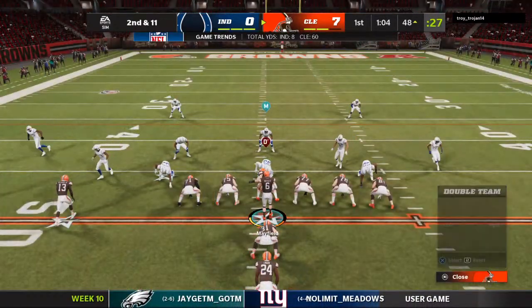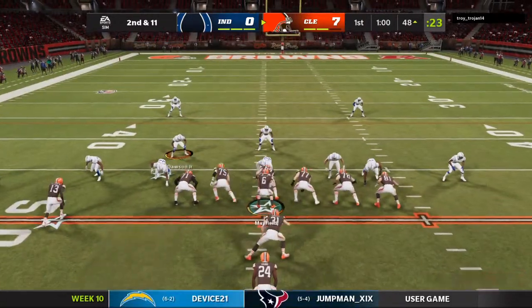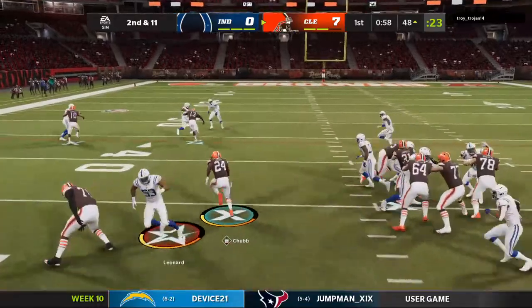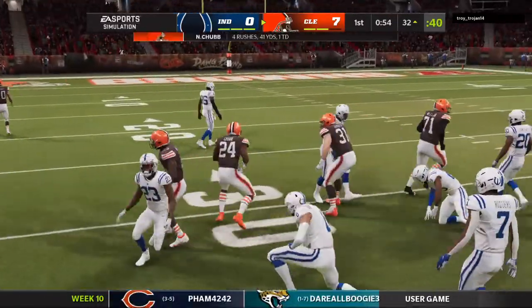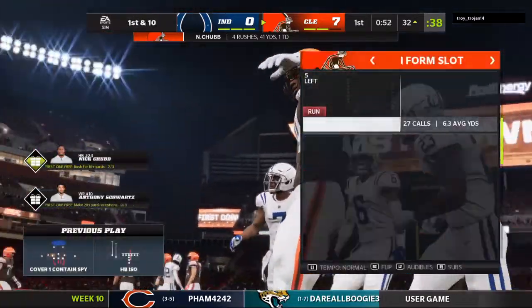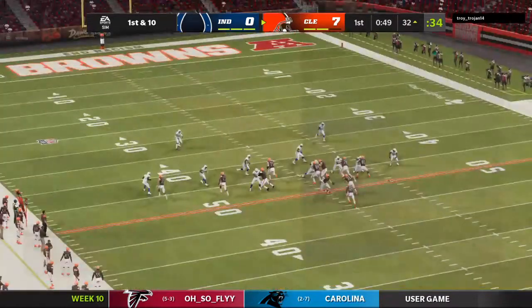After the loss to start out, here's 2nd and 11. Mayfield hands it off to Chubb. And he gets it inside the 35 and just shy of the 30. 41 yards rushing for him now. He's only carried the ball 4 times.